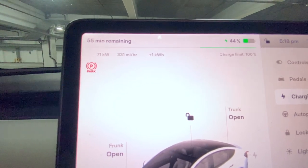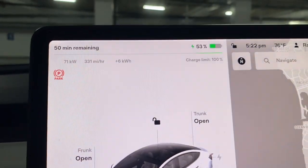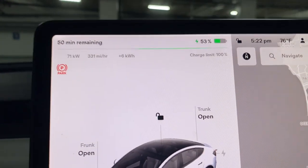That doesn't seem right. Okay, so I texted my contact at Tesla. He's the one that did the test drive for me. I just asked him a question like, hey, I just got to the supercharger and it's saying I started with 49% battery and now this thing is saying it's gonna take 50 minutes. Like, is that real? I'm gonna wait for him to text back. But right now it's at 52%. Okay, right now it's at 53% and it says 50 minutes remaining, which seems kind of high.